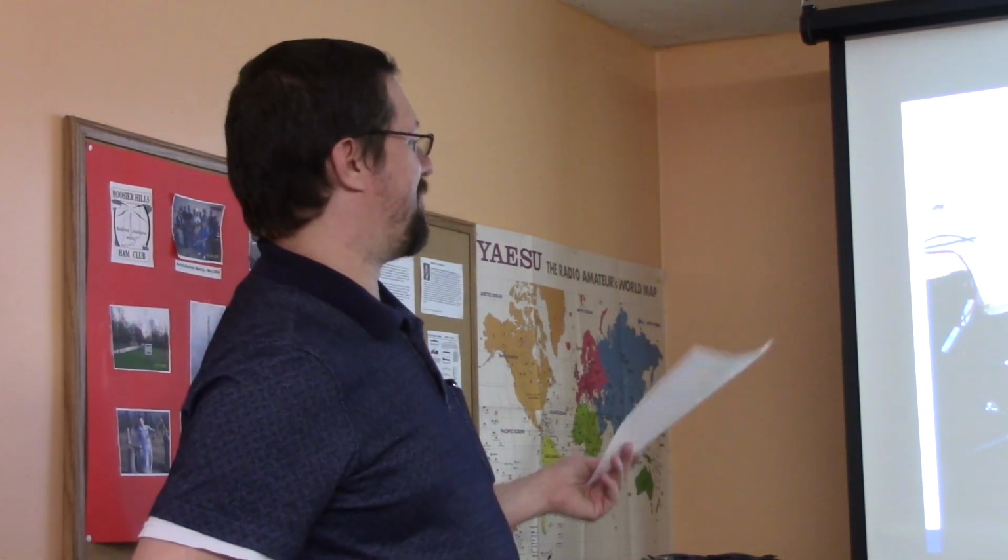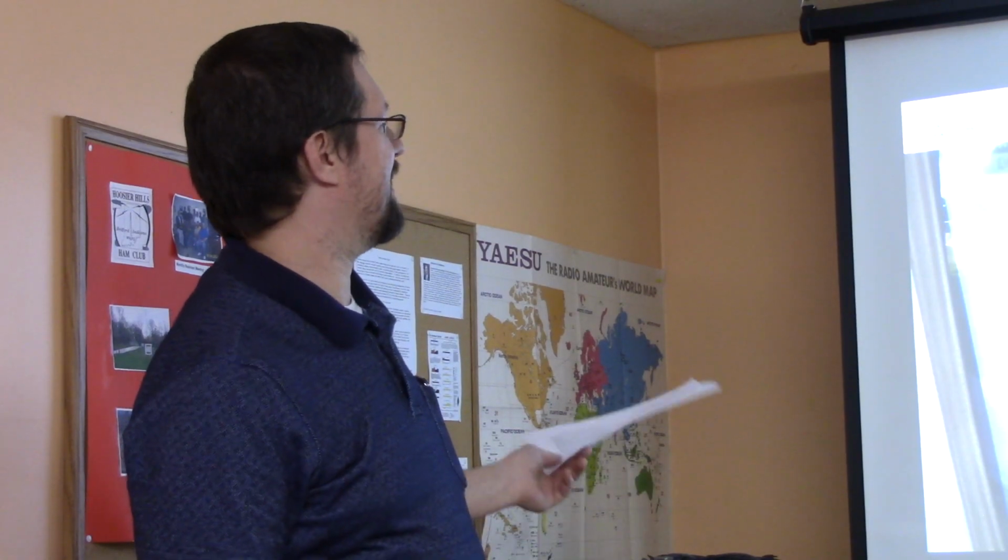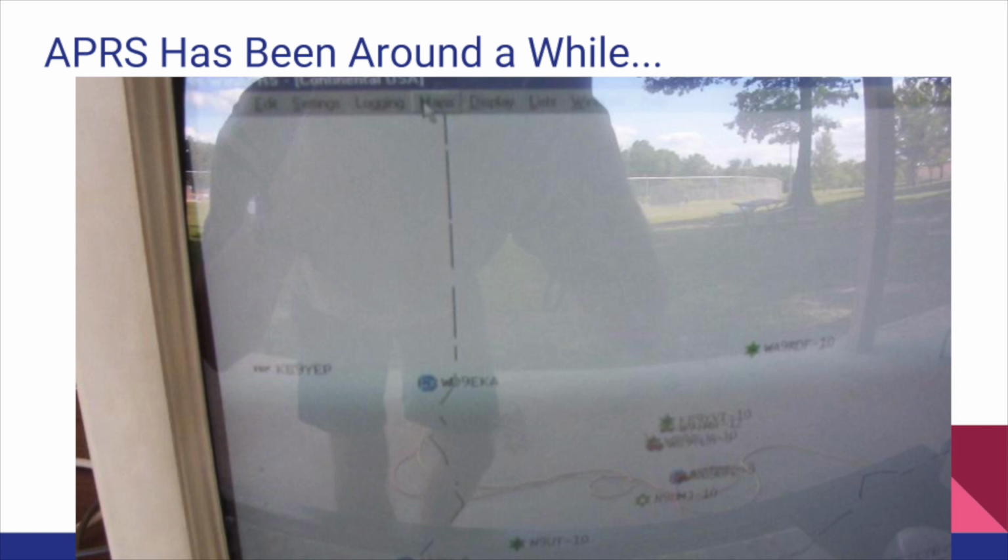But showing it's been around for a while, this is a display we had just receiving at Field Day 2004, the club did long ago. So some of us have tinkered with it off and on. And even back then, we had the software, this is WinAPRS, which you can still get, had these kind of primitive maps, and you can see stations plotted on it that it's received over the air.